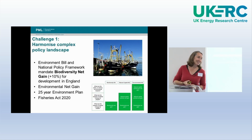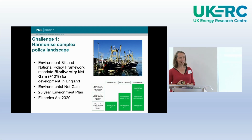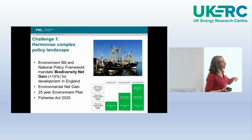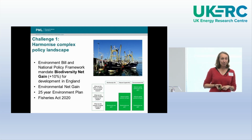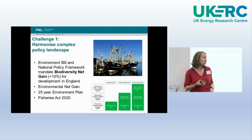I'm a marine scientist, so obviously everything's always harder in the marine than it is on terrestrial, much trickier space. And so at the moment, we're working up what marine net gain looks like. But this isn't even in place. So DEFRA is working on this at this very moment in time. So it's an enormously complicated landscape.